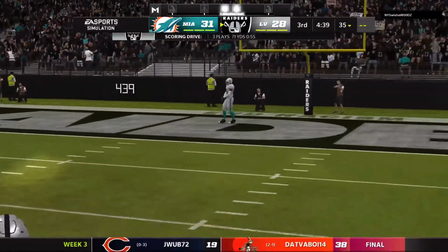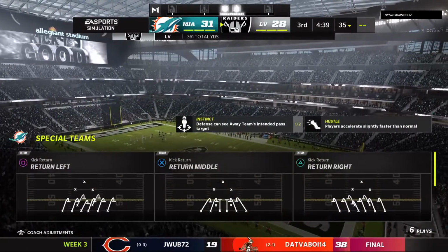Extra point by Carlson, up and good. And the lead is down to a field goal.